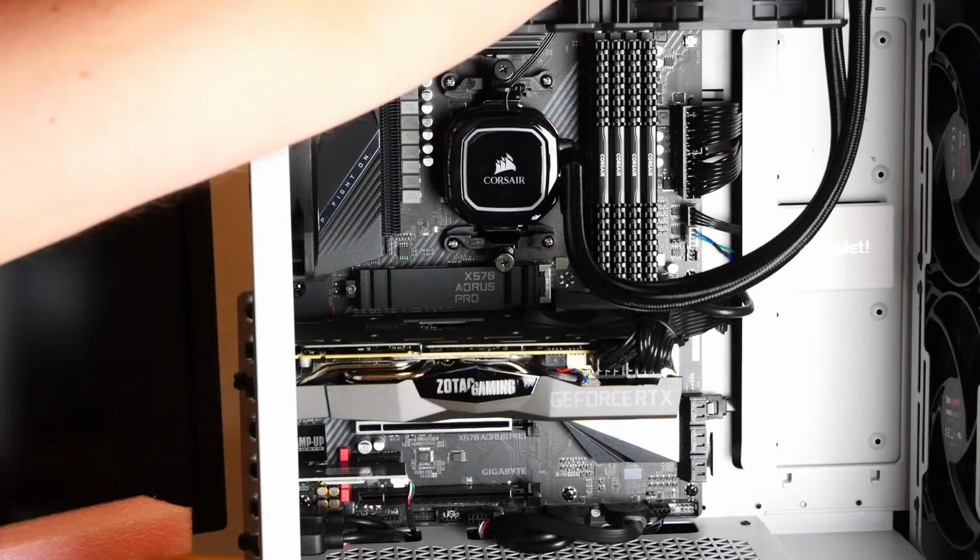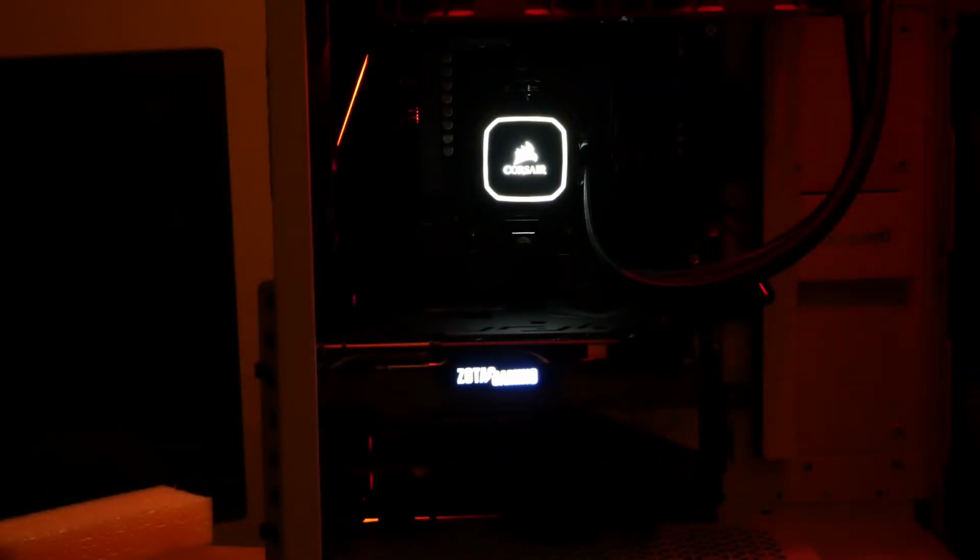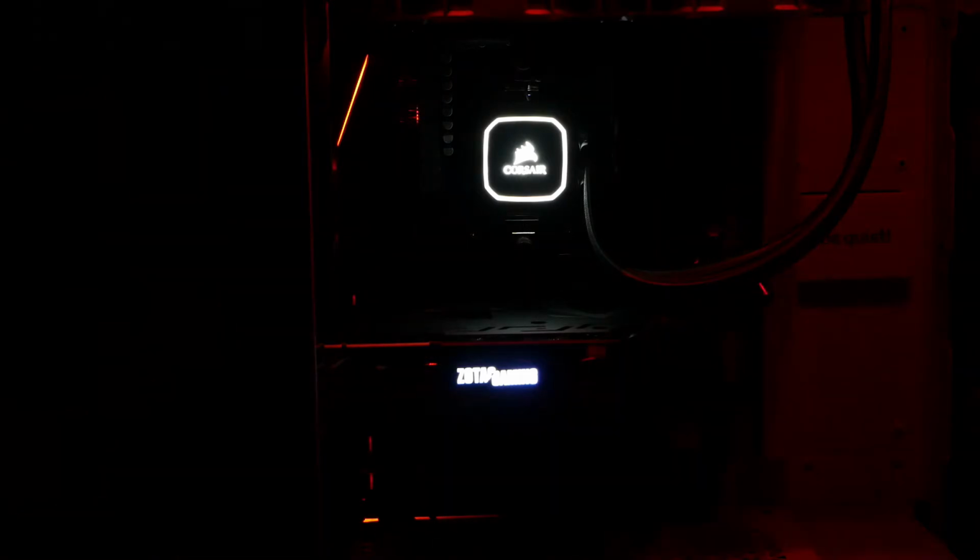I don't even know what colours are going to come, if any colours are coming on. Should we turn the lights off? No, I'm not doing that. Lights just go on. Alexa, light off. Okay. Yeah, look at that.